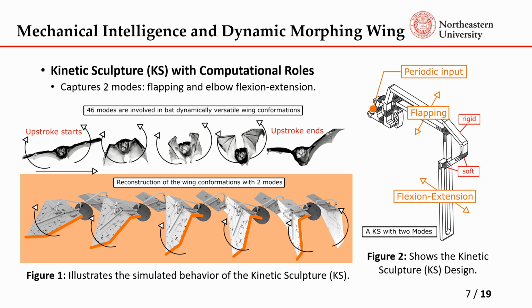Kinetic sculptures are designed to capture two important modes in a bat's flight: plunging motion and elbow flexion and extension, which allow the wing to fold during the upstroke phase. By reducing negative lift and inertia during the upstroke, this allows the wing to translate faster, resulting in a highly efficient flapping gait. Figure 1 shows the simulated performance of this computational structure, analogous to a bat's wing conformations. Figure 2 shows the kinetic sculpture design used in this model. It possesses rigid and compliant components monolithically fabricated to reduce weight.